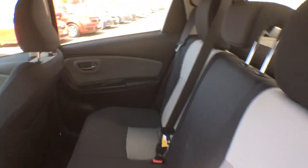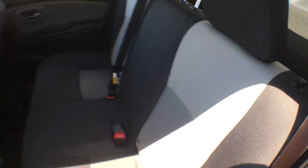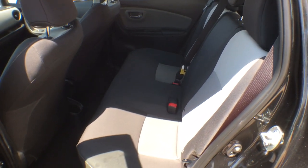But I think the number one thing that people love about these hatchbacks is the fact that these back seats can go completely down. There's just little pull toggles on either side here, and it is a 60/40 folding. So as you can see, very simple to flip those seats down and extend your cargo space.